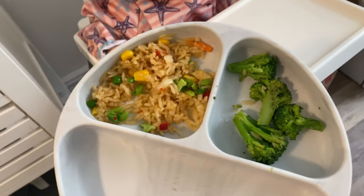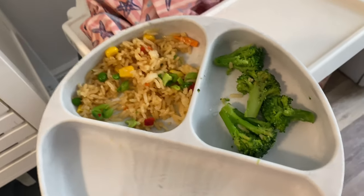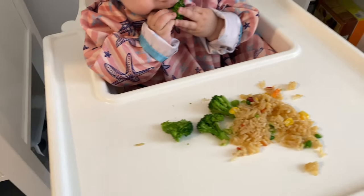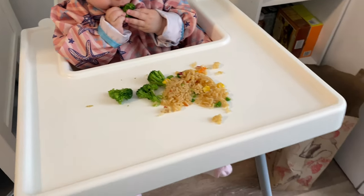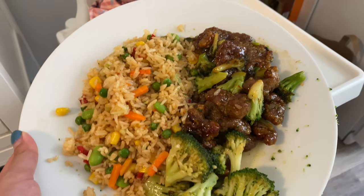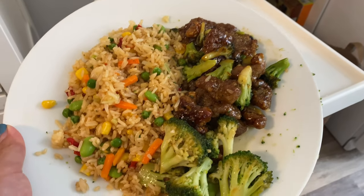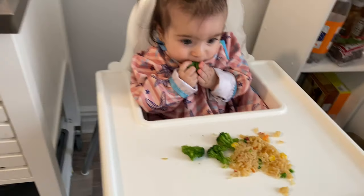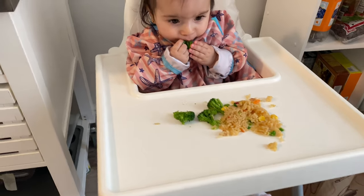Lunch is Trader Joe's vegetable fried rice and steamed broccoli. And we're just gonna pour it in front of her today. And we're also having the same thing, except we're having the beef and broccoli Chinese food from Trader Joe's. So we didn't give her the beef. She's just having the rice and the broccoli.